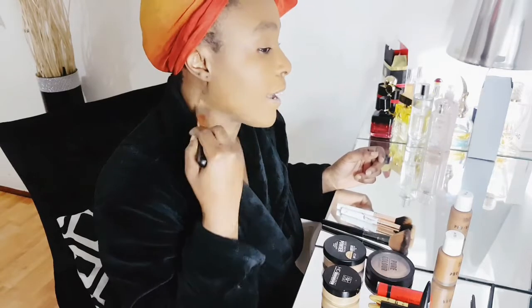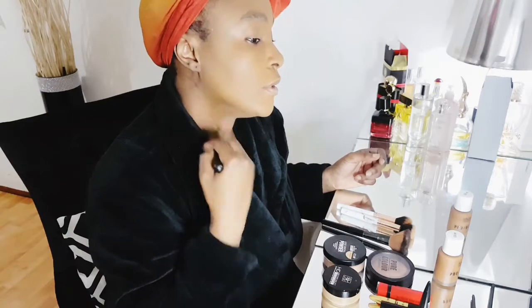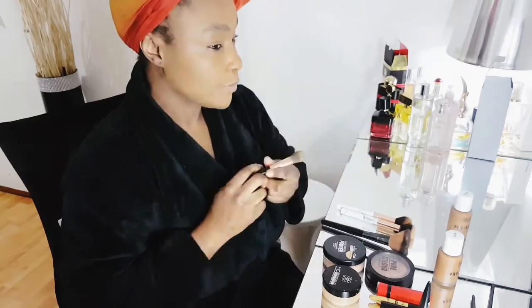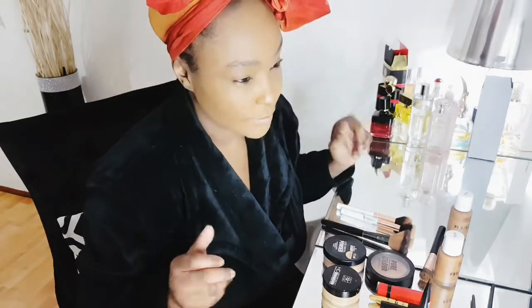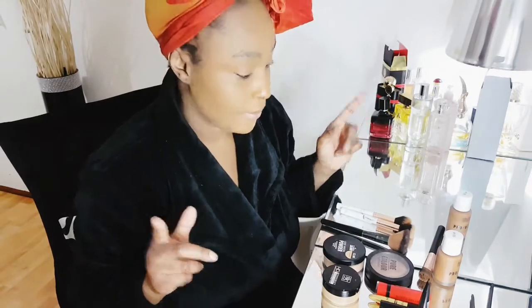As you guys can see now, I really love this foundation, guys. It gives you a great coverage. That's another cheapie that I really like. So I'm going to carry on with the rest of my makeup and I'll play a song or something.